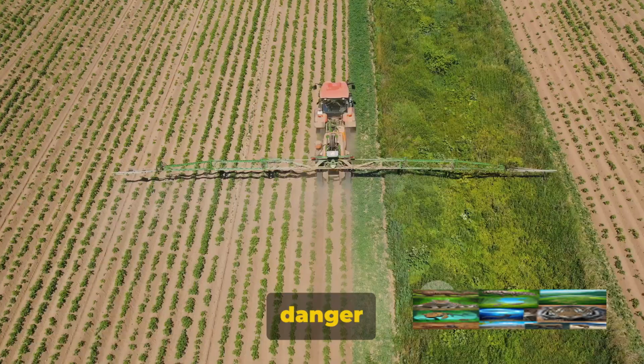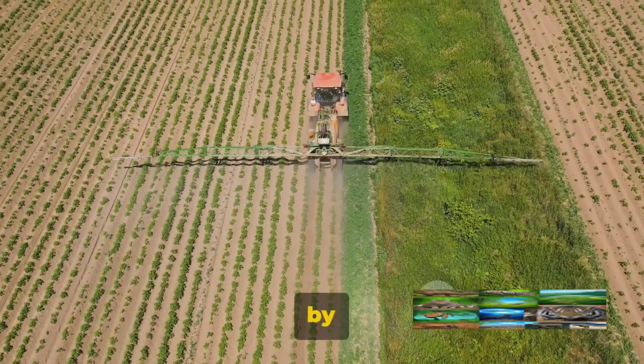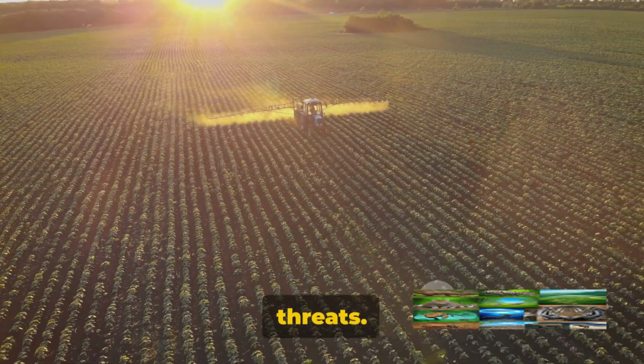Pesticides pose a further danger to monarchs. Many pesticides are toxic to butterflies and can kill them directly. Others harm the monarchs by killing the plants they depend on. Pesticides can also make monarchs more susceptible to disease and other threats.